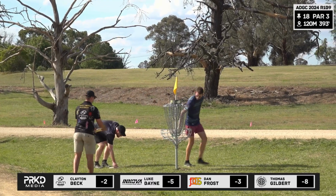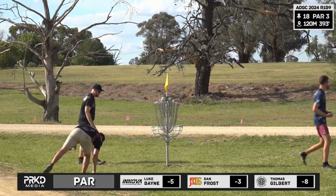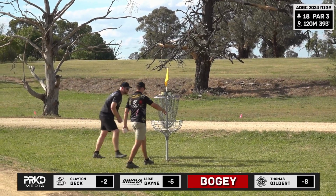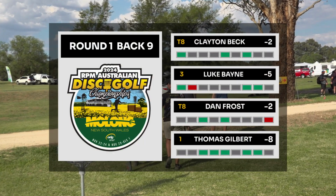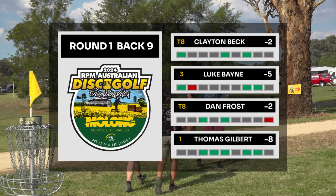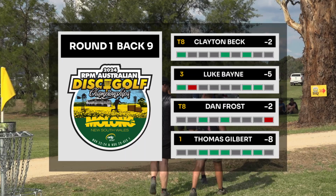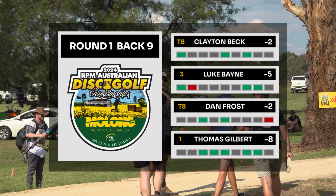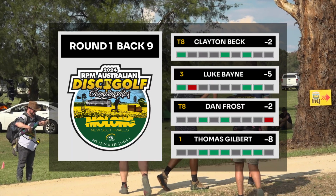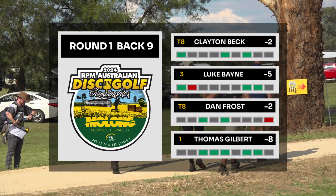And what a round that was. Thomas Gilbert, 8 under after round 1 of the Nationals. And he's the man to catch on this card at 8 under. Luke Bayne, 3 shots behind, trying to go with him at 5 under. And Dan Frost and Clayton Beck there with slow finishes, but get themselves to negative 2 and stay on the leaderboard.